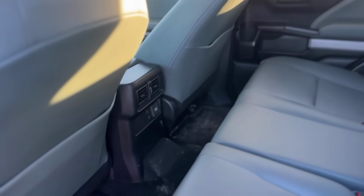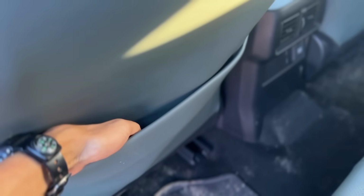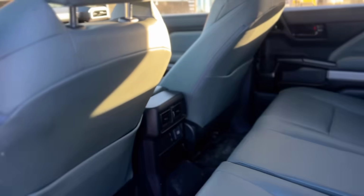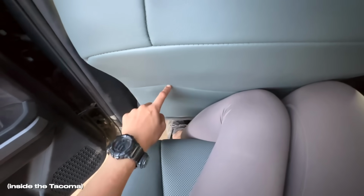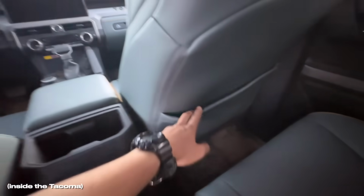Now let's talk about storage. You can see that there are two seat back pockets back here for little storage. I like to store my reusable grocery bags and towels for my dog and stuff like that in the back seats. So two here in the 4Runner. But inside the Tacoma, interestingly enough, no seat back pocket here, but a seat back pocket here.